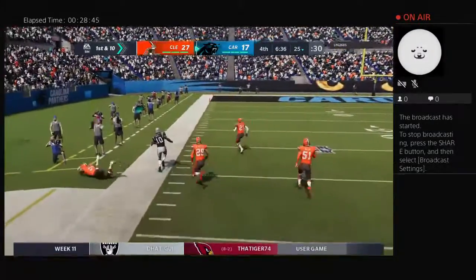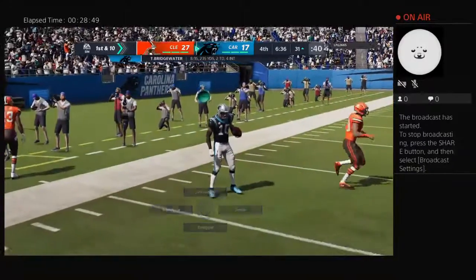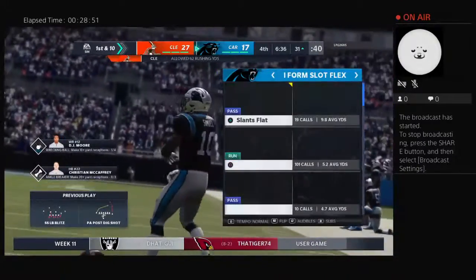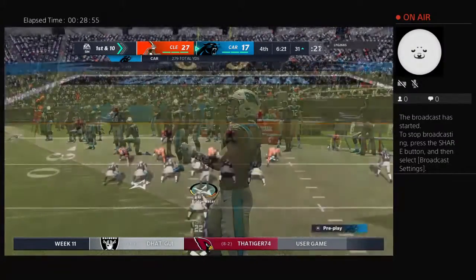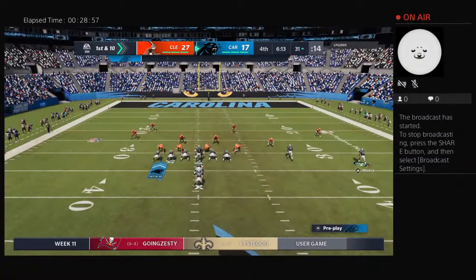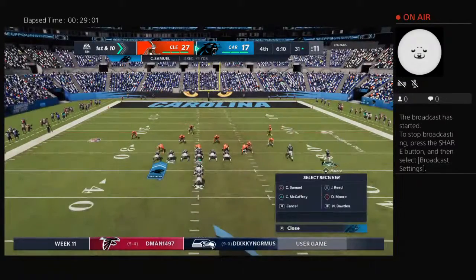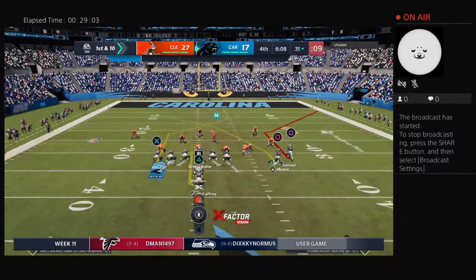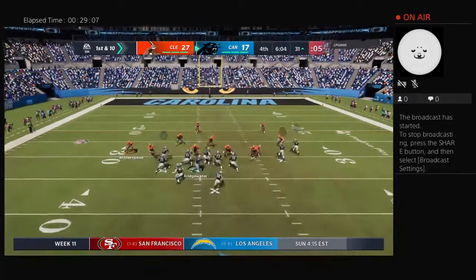Throwing here to start the drive as they connect left side. And all the way inside the 35 before he goes out of bounds. The timing was absolutely true as he caught it working across the field. Plenty of space for him to roam, but notice how he keeps his head on a swivel, looking for defenders who may crop up out of nowhere. That turned into a big play.